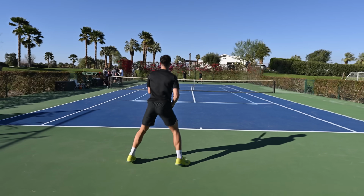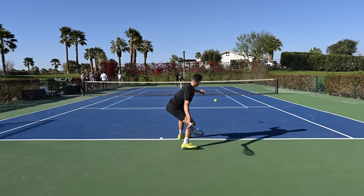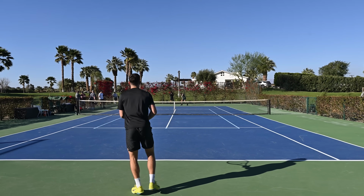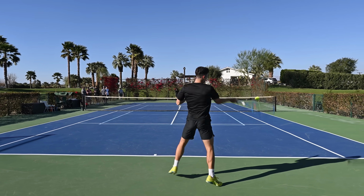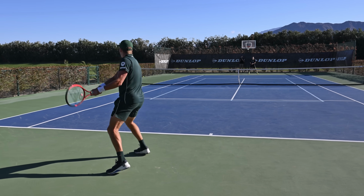It was great to play with Jenson and see his ball quality, his consistency. Of course, it's not in a match, so I'm never going to get that true feeling, but it was pretty close to how he would practice, and that's a good indicator of the ball striking, the ball quality, and I was excited to see what I could do against him in some points.